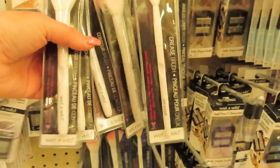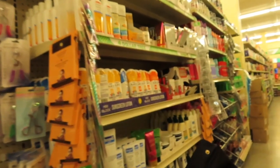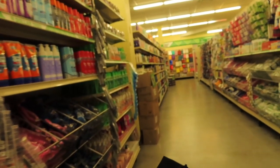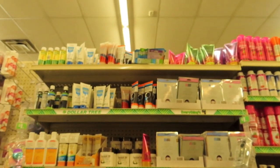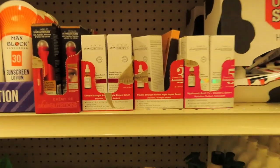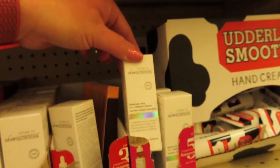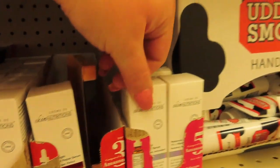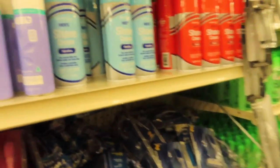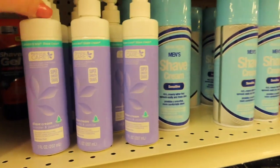Bunch of Wet n Wild brushes, eyeliner, mascara. Let's see what else. Paper masks. All the typical stuff. They do have the Dove sensitive cream right now. And these as well. Got them a long time ago. The double strength retinol night repair and the hyaluronic acid vitamin C serum. I got some of these a few weeks ago, but I haven't tried it yet. It's the personal care lavender and jasmine. It's supposed to be like the EOS.